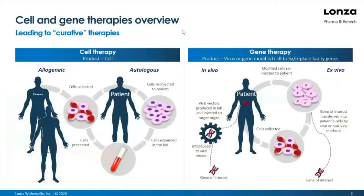When we talk about cell therapy, the product is actually the cells. It could be allogeneic or autologous. The cells are collected from either the patient themselves or a healthy donor, grown externally, and then put back into the patient. That is a standard cell therapy. Gene therapy is more toward gene modifying the cells, expanding them, and putting them back into the patient. But right now the terms are being used interchangeably, because it can be called either cell therapy or gene therapy. So we are collectively calling it cell and gene therapy.